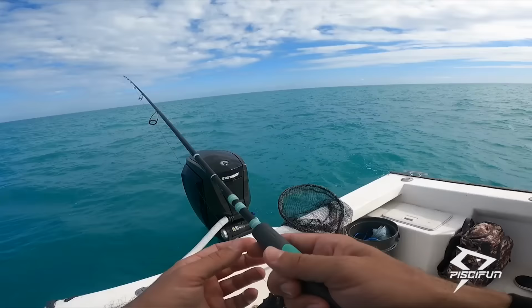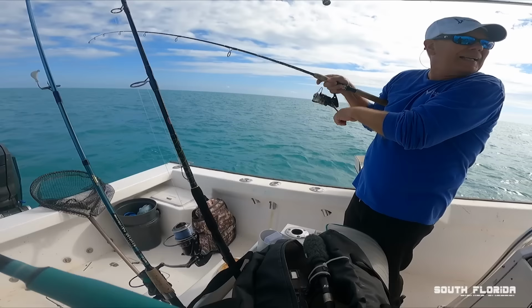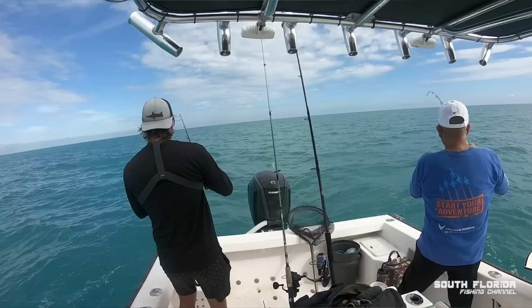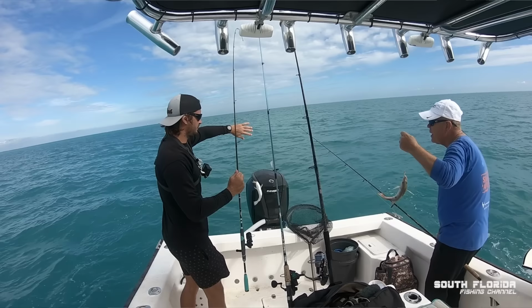Oh, I'm getting bit. Dan's on. I'm on! Yes! Doubled up. Turn the GoPros on. Doubled up. Mine's not a biggie. Mine's not that big either. You got a small mutton? Ooh, I got a mangrove snapper. And I got my bait back.